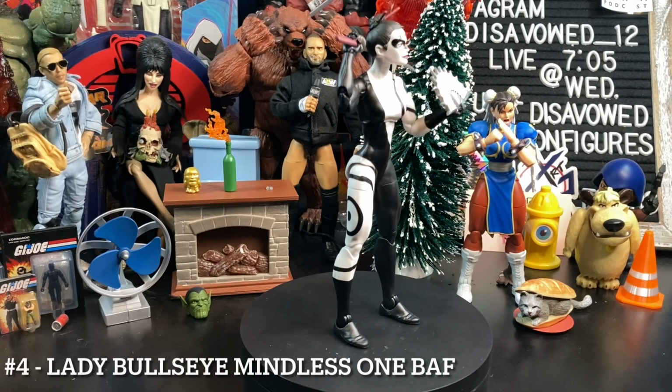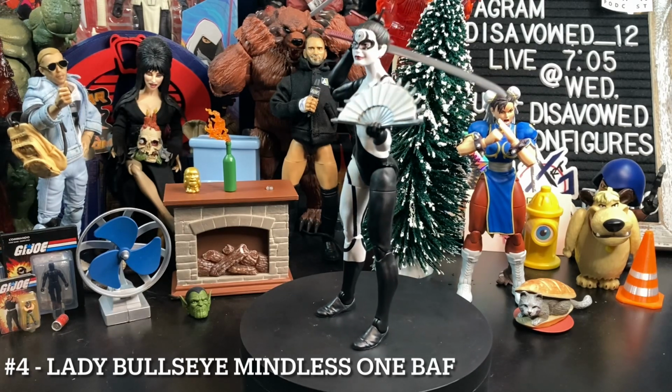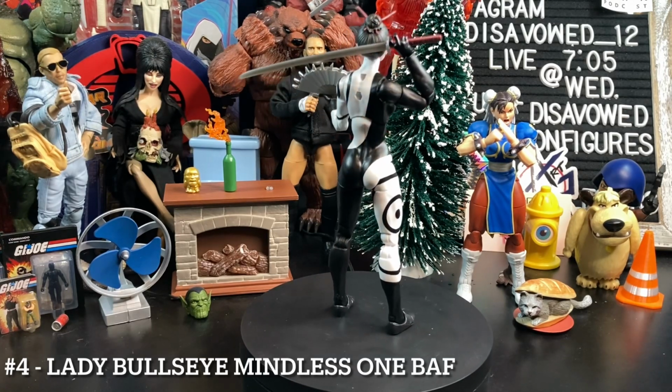I loved how they did the hair. I can't remember the official name, the sticks in the hair. I looked it up for the review that I did. I'm not recalling the name right now. But again, the black and the white just looks so cool together. I have an entire shelf of black and white suited figures. This fits right in there.